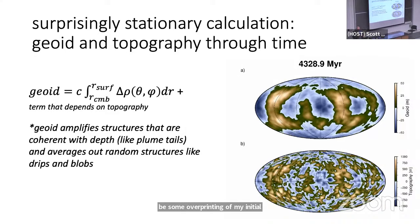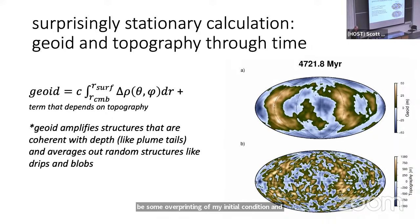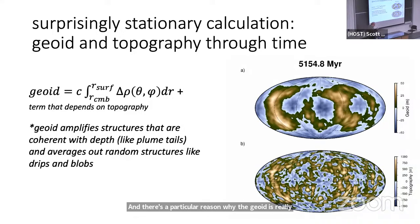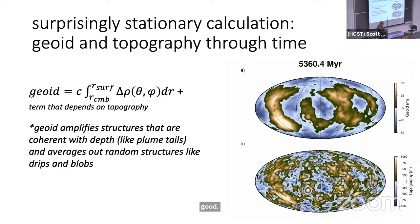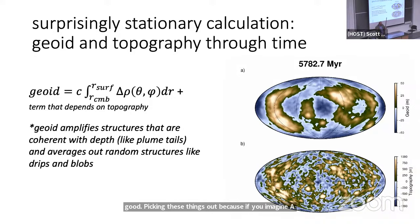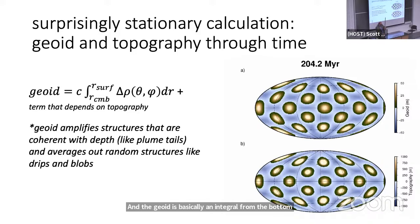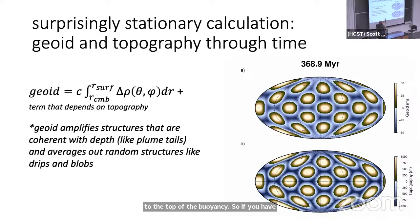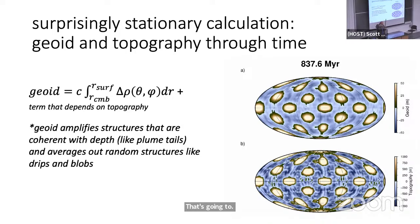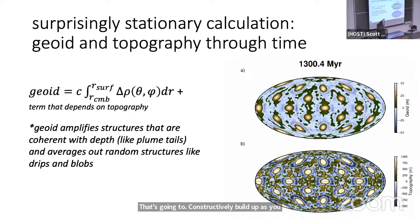And eventually I convinced myself that's not the case. And there's a particular reason why the geoid is really good at picking these things out. Because if you imagine a cylinder of hot rock, and the geoid is basically an integral from the bottom to the top of the buoyancy. So if you have a cylinder of hot rock, that's going to constructively build up as you integrate and give you a large gravity anomaly.